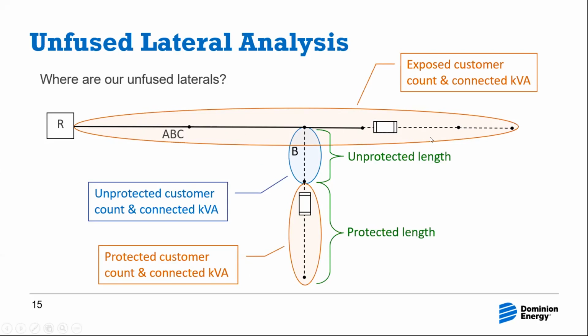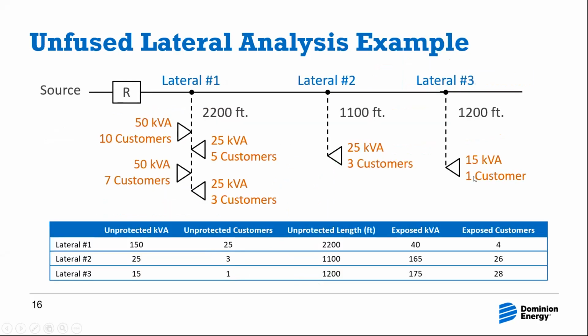So if you had a fault here, all of these customers behind the recloser would be affected. So I've got a simplistic example here with a recloser that has no fuse saving and it's 3-phase tripping. We've got 3 laterals. The first lateral has a lot of customers and it's twice as long as the other 2 laterals. Lateral number 2 and 3 only have a few customers on it. So you can see down in the data here, what we drilled down to as the most important metric was the unprotected length multiplied by the number of exposed customers. So if you were to have a fault on lateral 2 or 3, you're exposing a greater amount of customers. So even though lateral 1 is twice as long as the other 2, so more exposure lengthwise, your heaviest exposure, when you multiply these lengths out by the exposed customer count, is that lateral number 2 and lateral number 3 rise to the list as ones that need to be fused.